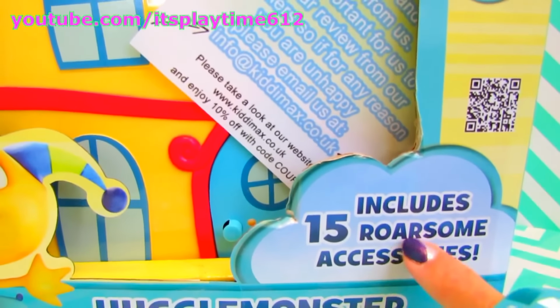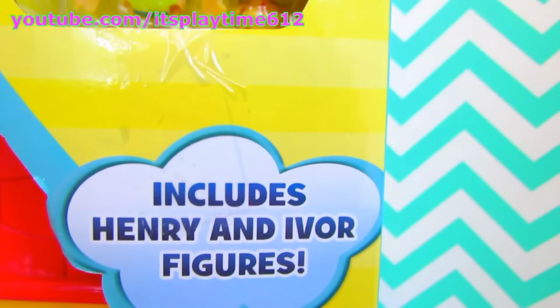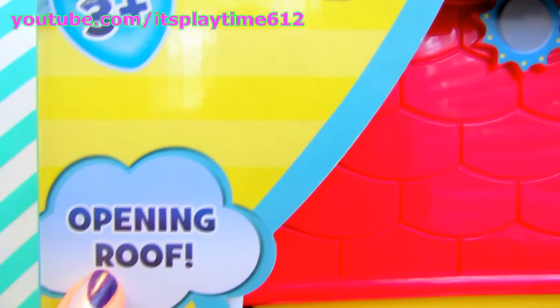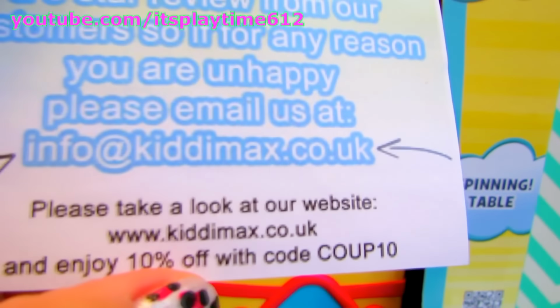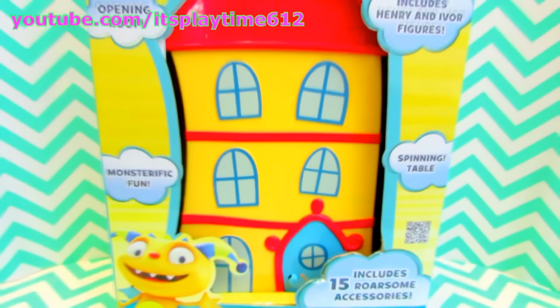It includes 15 accessories, a spinning table, and the figures Henry and his brother Ivor. It also has an opening roof. I got this from Kitty Box UK. All right, let's open the box.